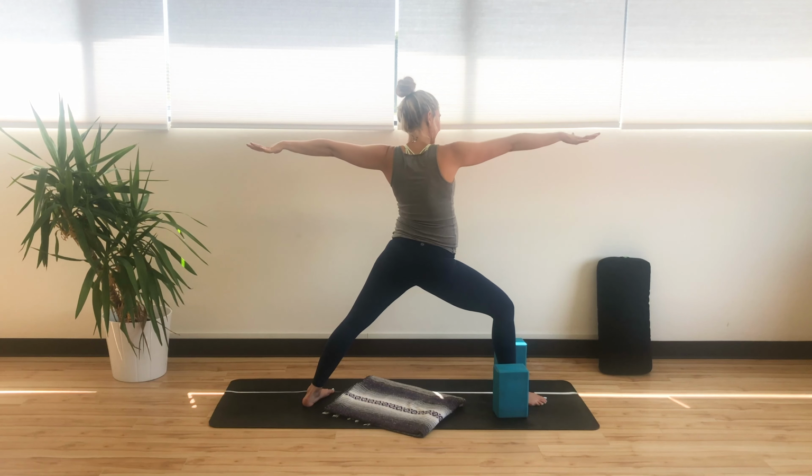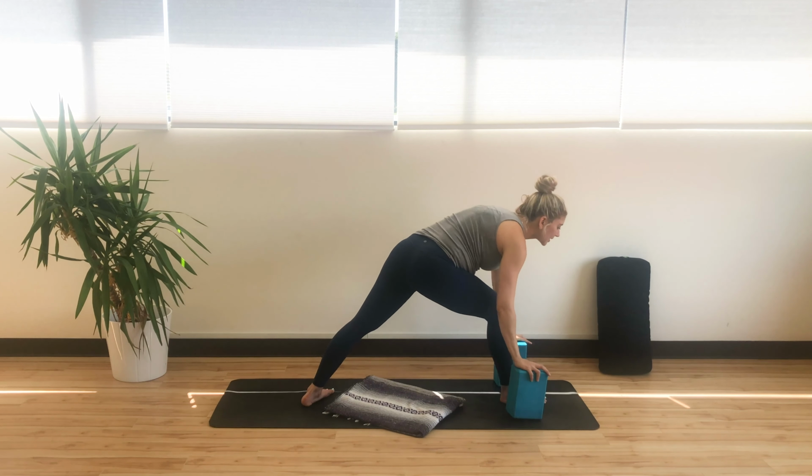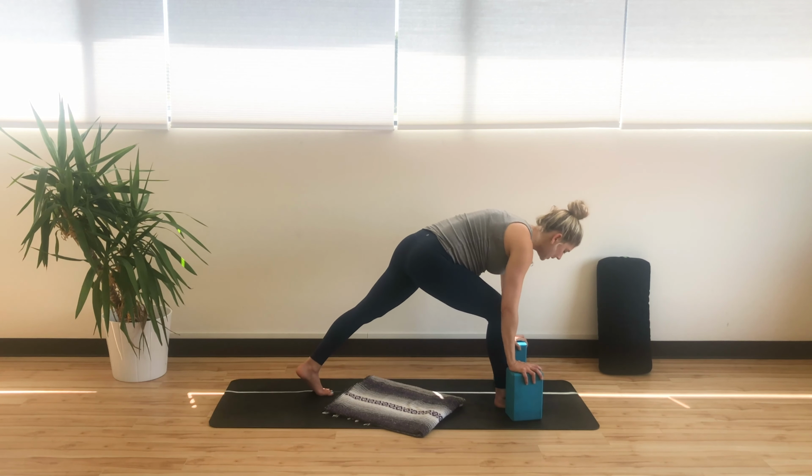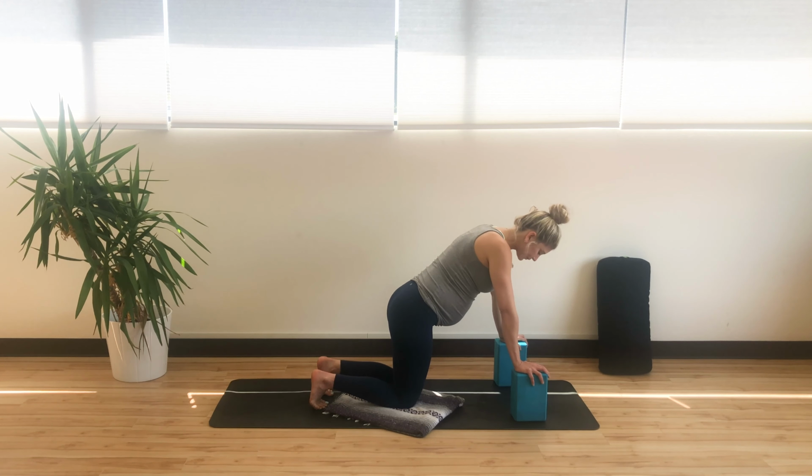Whew. Good. Nice inhale here. Exhale, both hands down towards that block. Spin onto the ball of your left foot. And we're going to push into the block, stepping back, lowering knees down. All right. So we're back where we started.